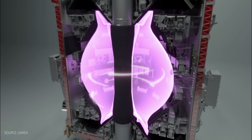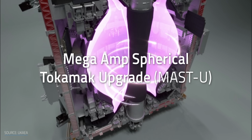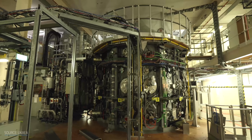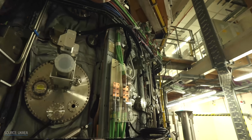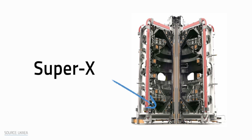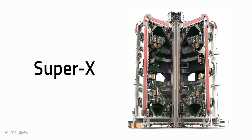The MastU, which stands for Mega Amp Spherical Tokamak Upgrade Project, is important to the UKAEA because it's a major step towards achieving commercially viable fusion power plants that could provide clean, safe, and abundant energy. MastU is focused on solving the key challenge of plasma exhaust, which is needed to achieve commercial fusion power, and its new plasma exhaust system called SuperX has been designed to reduce heat and power loads, potentially making divertor components last longer.